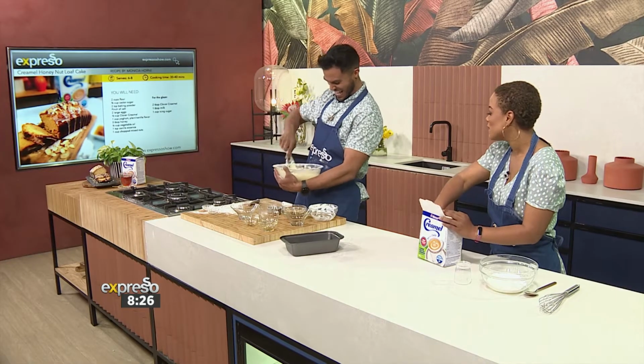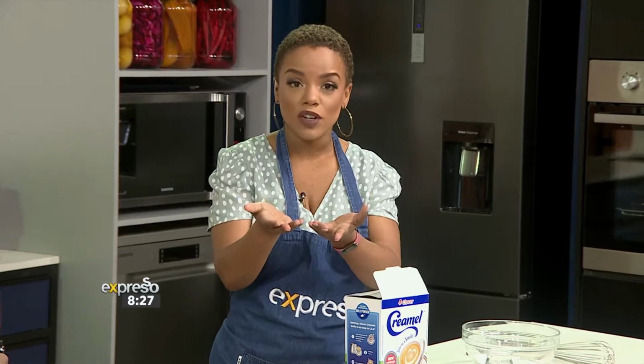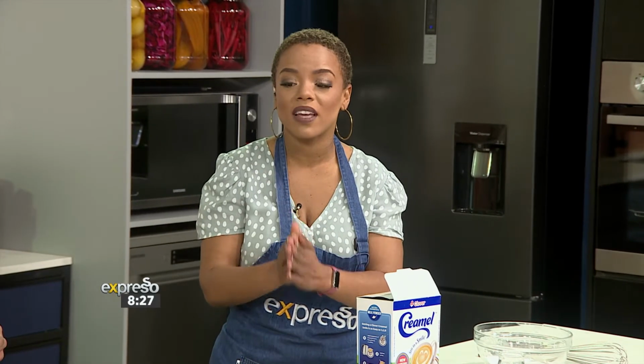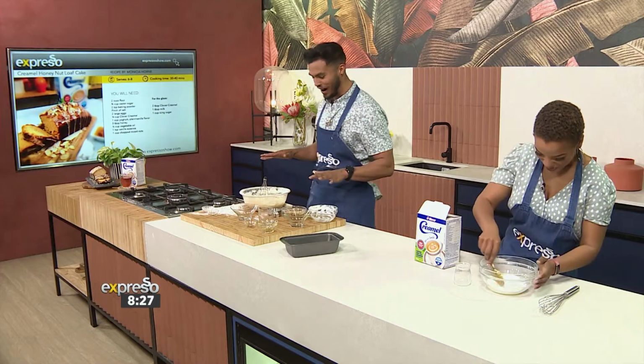That's exactly how the recipe goes. You just break the handle. It's part of it. This is part of the creative process. Yes. If you didn't know, this is how you have to bake the cake. You have to break the handle and then just do what Nature Boy did. You're breaking new ground in the kitchen here.